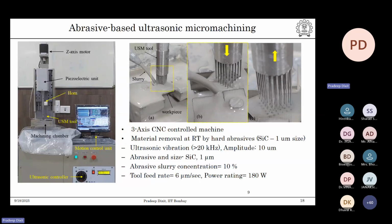So we were wondering whether we could have an alternative process which can be used for room temperature machining. That's where we started working on a process called abrasive based ultrasonic micromachining process. The concept was basically the same. Let me just point out.